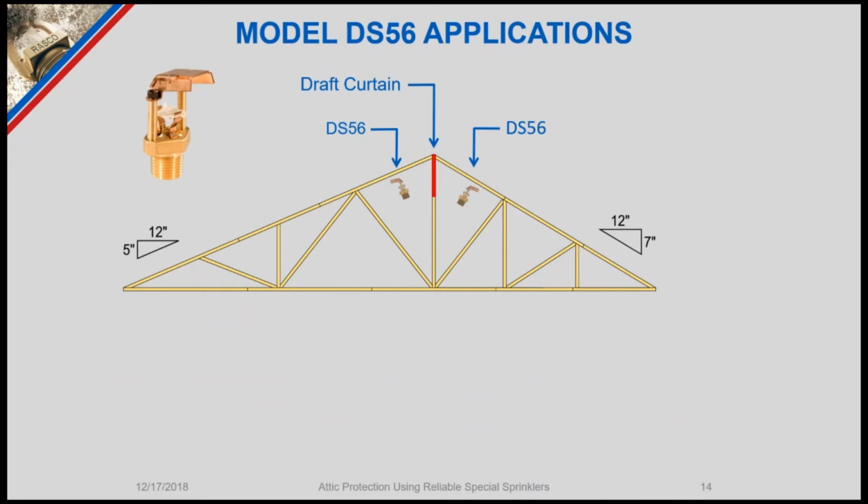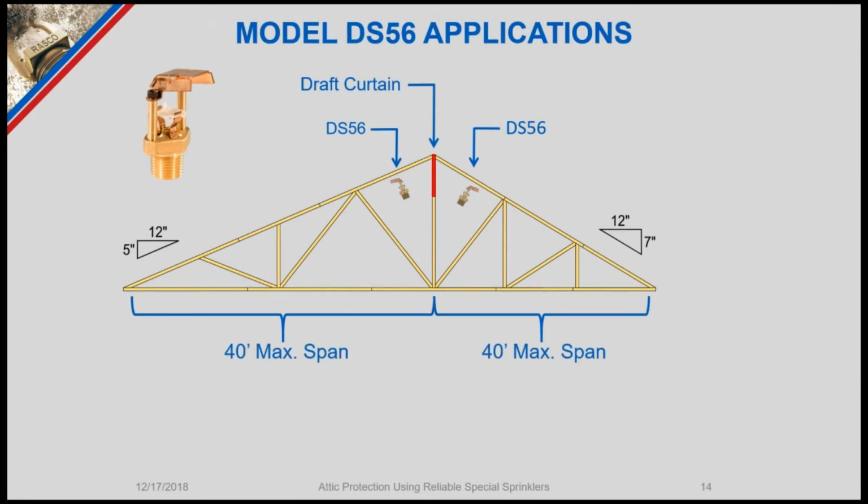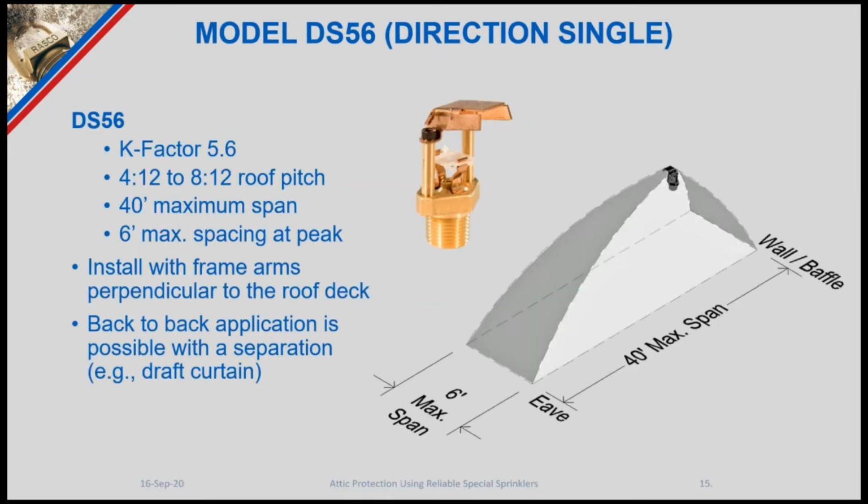It's not impossible to do it when they're a little bit closer, but in this case, they're 2 inches apart and they just don't fall in line with a listing from other sprinkler products. So if we want to do Reliable attic sprinklers, we would need to look at possibly doing this type of arrangement, installing a draft curtain, installing a line of DS56 on each side of it, and being able to get the coverages that we need. In this case, both sprinklers would still be able to cover a maximum of 40-foot span, depending upon how far they need to throw. These types of sprinklers implement a 5.6 K factor.